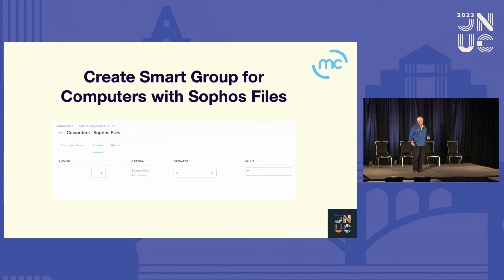Then I created a smart group for computers with Sophos files left over, so I could tell what computers had those files still there. And of course, what did I have to do to get that extension attribute to actually return results? Anybody? Have to do an inventory update. So I made sure that I got an inventory update, and then it ran sudo jamf recon and got me the value of the extension attribute. Just because you wrote that extension attribute didn't mean that it was reported. Okay?